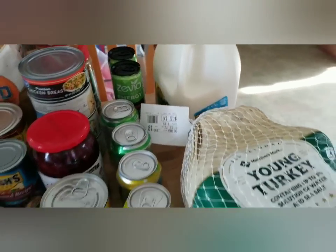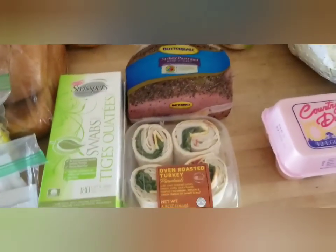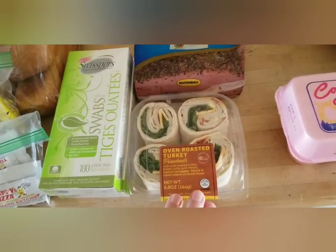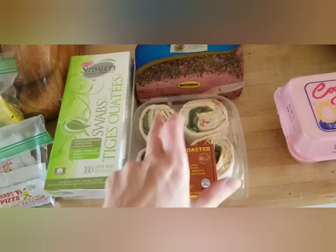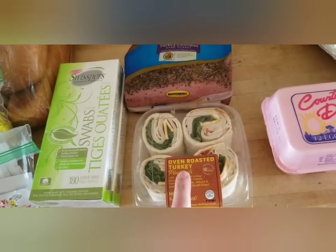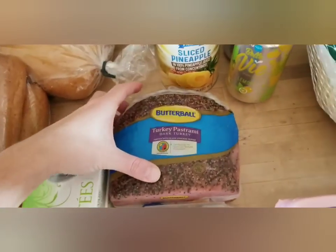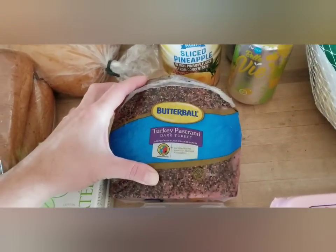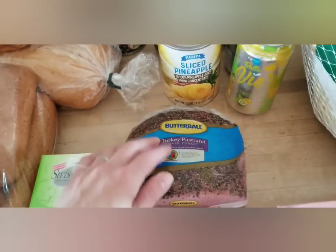And then let me pull back down here again. They always have a bunch of deli things, I'm assuming probably from Walmart. And so I picked up these pinwheels, and my kids like those, so they will have those probably with lunch today. They had this turkey pastrami, which just sounded delicious. I will thin slice this and use it for sandwiches for the kids for lunches as well.